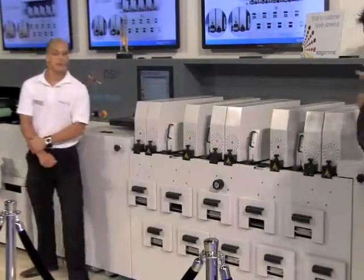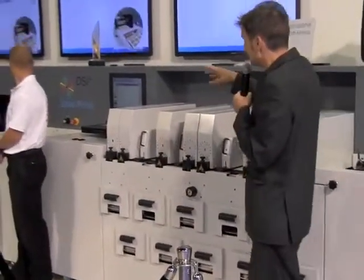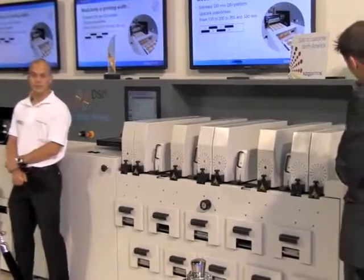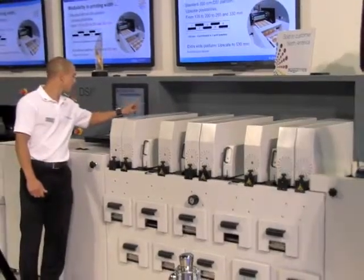Now, I mentioned two things. First was the print positions. The second is the choice in printing widths. And what we see today is the DSI printing at the maximum width of 13 inches, that's 330 millimeters. And to achieve that, there are 5 print heads in each print position, side by side. You can see that up on the screen there.